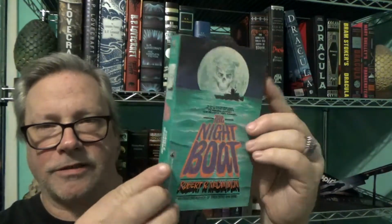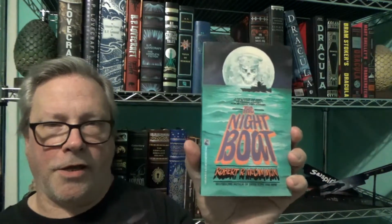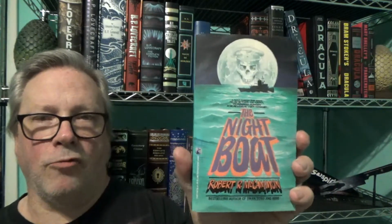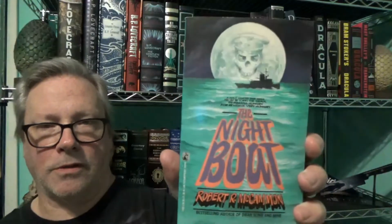Hey. From Robert R. McCammon, I've got The Night Boat, and this is a gorgeous copy of this, man. Look at this spine. It's like this book's never been opened. Seriously, they just said, "Here, take this book from us." Anyway, this is about a haunted U-boat, a ghostly haunted U-boat. All right, Robert R. McCammon, The Night Boat.